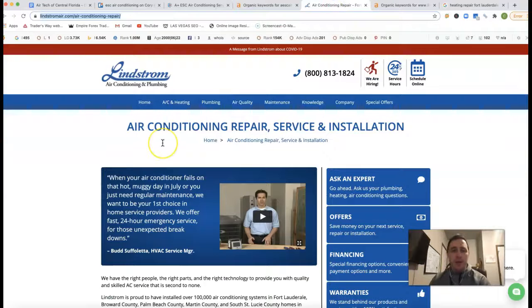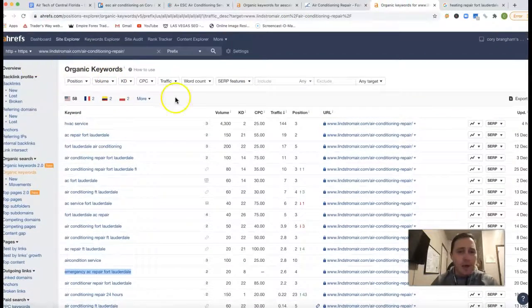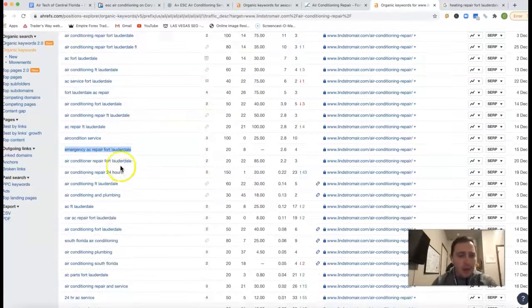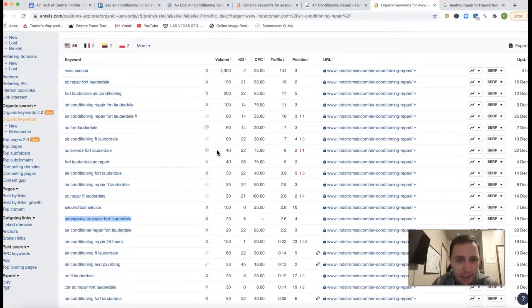Can I give you an idea of what your competitor is doing here? This is Lindstrom Air Conditioning and Plumbing. Put them inside of Ahrefs. So you can see their position, the amount of traffic they're getting per keyword, and also the volume of clicks that happen per keyword as well. So kind of give you an example here. Emergency AC repair Fort Lauderdale, there's 20 clicks. He's getting a decent amount of traffic, even out of only 20. So that's kind of a bad example.